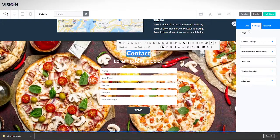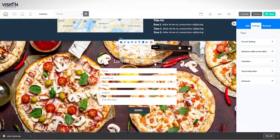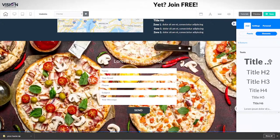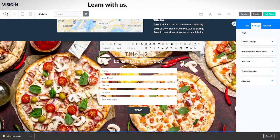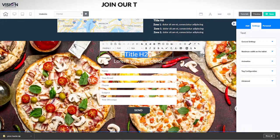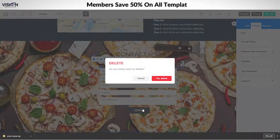And that looks good. I don't like to change these from neutral to global. I like to just pull them in because sometimes when you go to edit the panels and things, it's just easier because I already have all the defaults set. So that's going to be my, let me type in here, contact us. Go ahead and delete this. Oops, not that. And trash can.